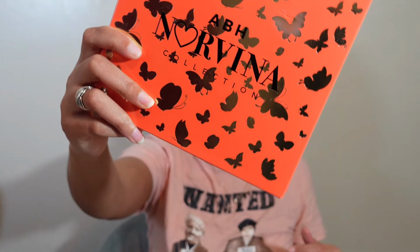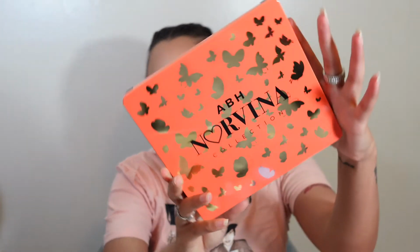Okay, and the last thing I got is this ABH Norvina Collection Palette. I paid $19 for this, and it retails for $60. So I'm going to open it up and let you guys see. And this is genuinely the last thing I got. The packaging is really nice. It's really, really cute. That's so cute.